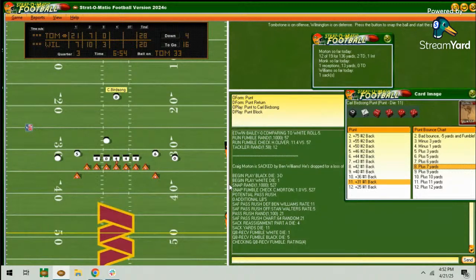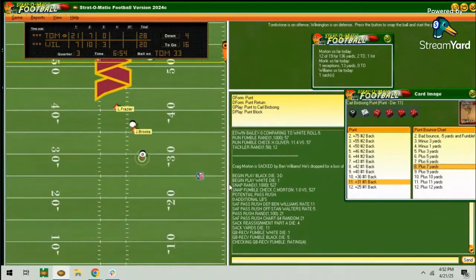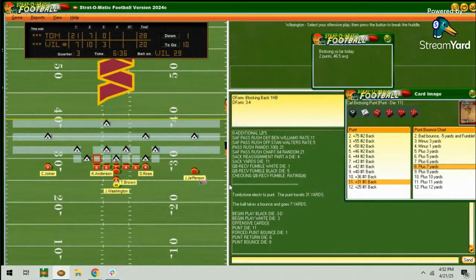Not a good punt, but he gets a favorable roll. 31-yard punt, 7-yard roll for a net of 38. He'll take it. And Ken Anderson will take over at his own 29.